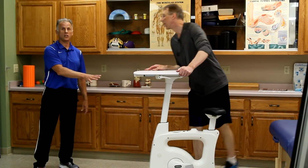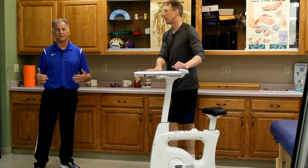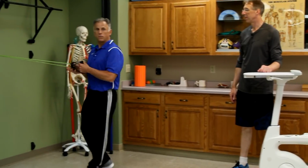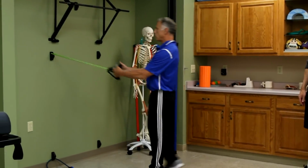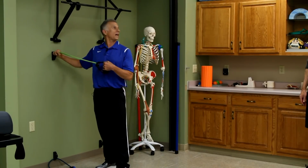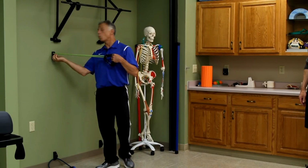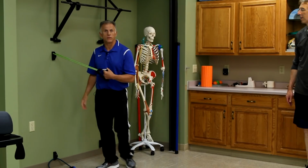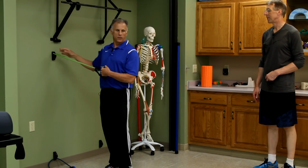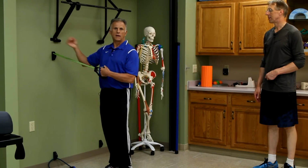If you don't have a stationary bike and you want to do something inside the house, what I recommend is get yourself some bands. Here we've got the Sync band, we really like those. You put the band around anything solid. We use the wall anchor because it works really well, and actually we invented it. But you can go wherever you want with this. When you buy these, you can put it into the door. They have a little attachment for it.